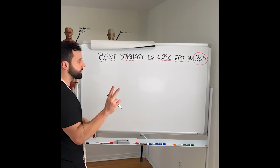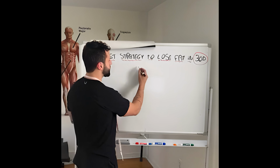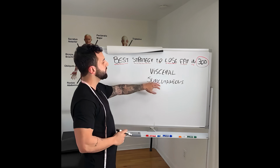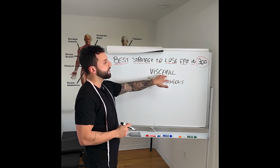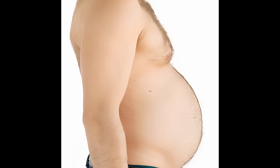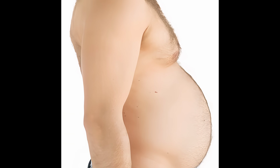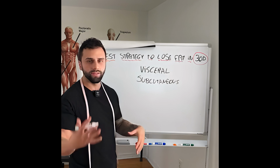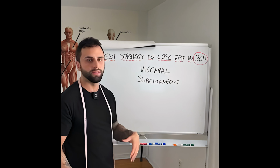We have two types of fat, the visceral one and the subcutaneous one. What's the difference between these two types of fat? This one over here, the first one, goes close to your organs. It's the most dangerous one. This one is related to a lot of diseases like heart disease, high blood pressure, diabetes.